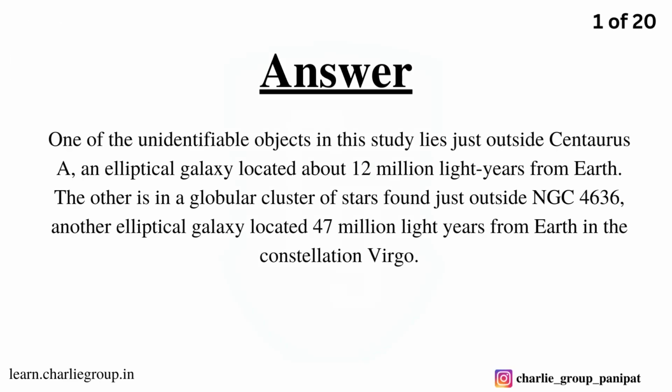One of the unidentifiable objects in this study lies just outside Centaurus A, an elliptical galaxy located about 12 million light-years from Earth. The other is in a globular cluster of stars found just outside NGC 4636, another elliptical galaxy located 47 million light-years from Earth in the constellation Virgo.